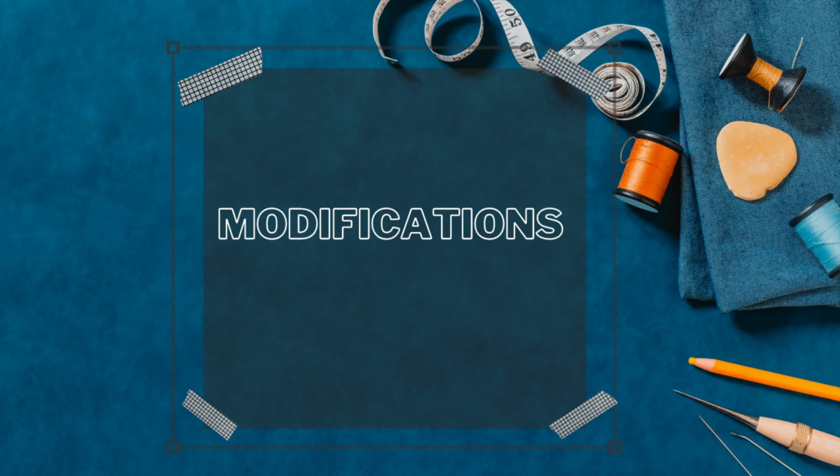All right, any modifications? Once again, I don't make many modifications to a simple pattern like this, but I did add belt loops and a tie belt. When it comes to the belt loops, I self-draft my own belt loops. You can look up and see that video where I drafted a tie bow and belt loops for a dress. I think it was Butterick 6677. So you can look up and see how I do that.